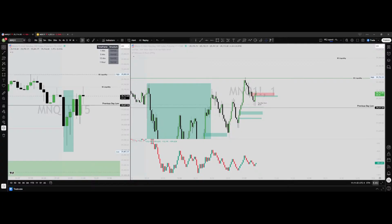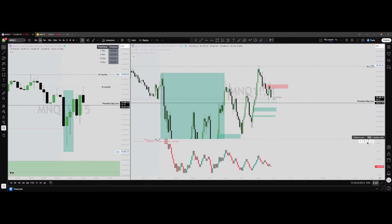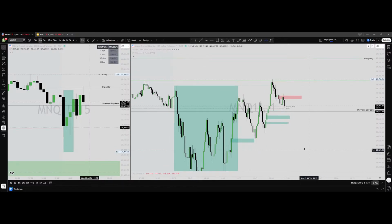Okay, 11:11, 20 minutes left. Volume is not supporting the price moving up higher.